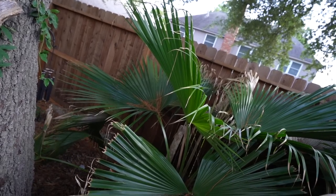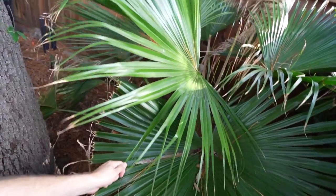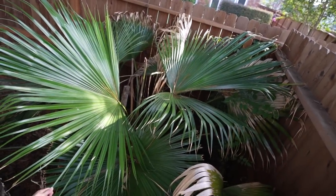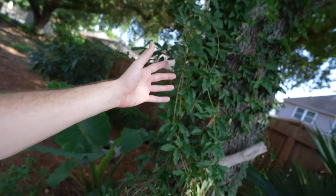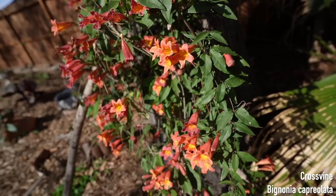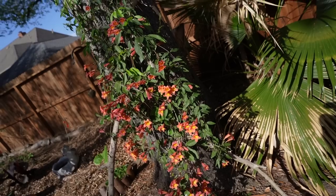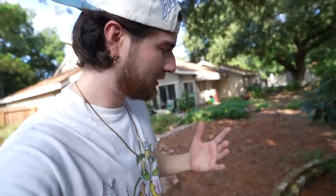Have some class. So now we're gonna move along my fence line, and this area predominantly is in the shade to part shade. And guys, look at this giant palm I have. This is a Mexican fan palm, I do believe. Guys, the leaves are so massive on this palm. It is crazy. And then climbing up my oak tree, I have this native cross vine. Now this cross vine looked absolutely divine when it was in flower in early spring. Like, man, it has climbed super high already thus far. So I can't wait to see how it continues to grow.